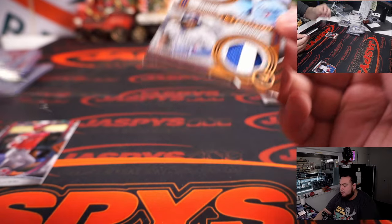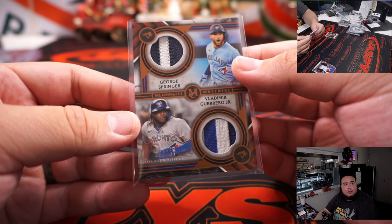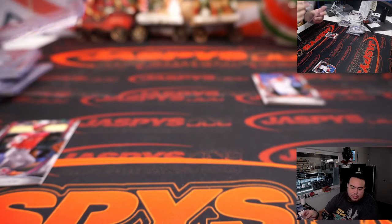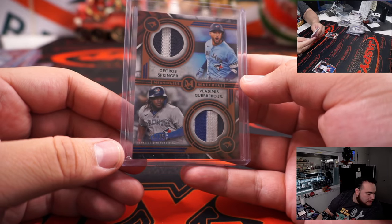Dual relic. Dual player relic as well. That is George Springer Vladdy, 26 of 35 for the Toronto Blue Jays. Part of the random number block as well. Toronto is 6. Copperman.